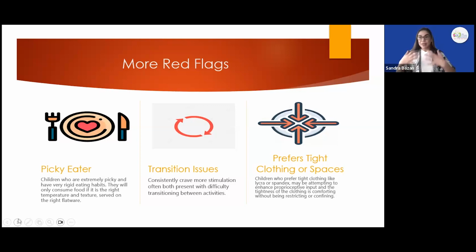This student is so into what they're doing. They're dumping the blocks because that's sensory input, because that's what they need. They didn't hear the transitional warning that the teacher just gave. And now I, as an educator, am going in and saying, okay, it's time to clean up. It's not going to go well. It's just not going to go well, right?